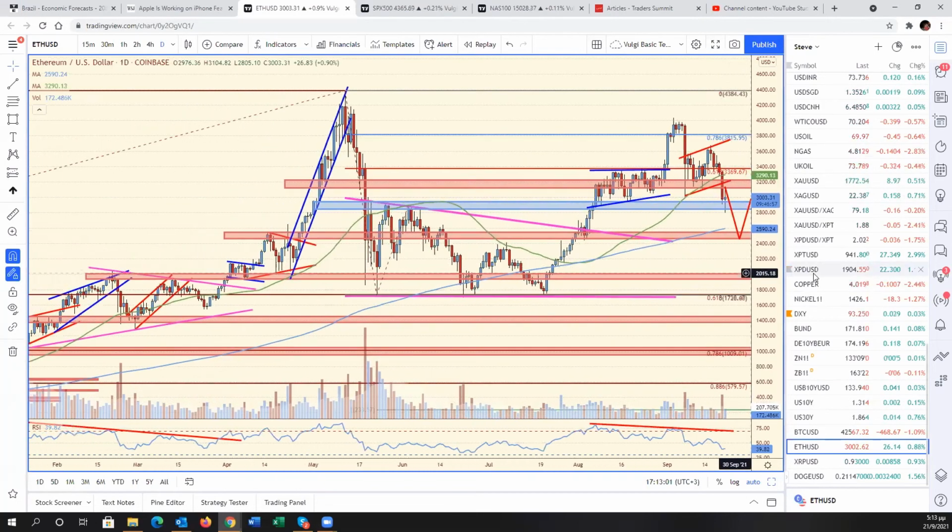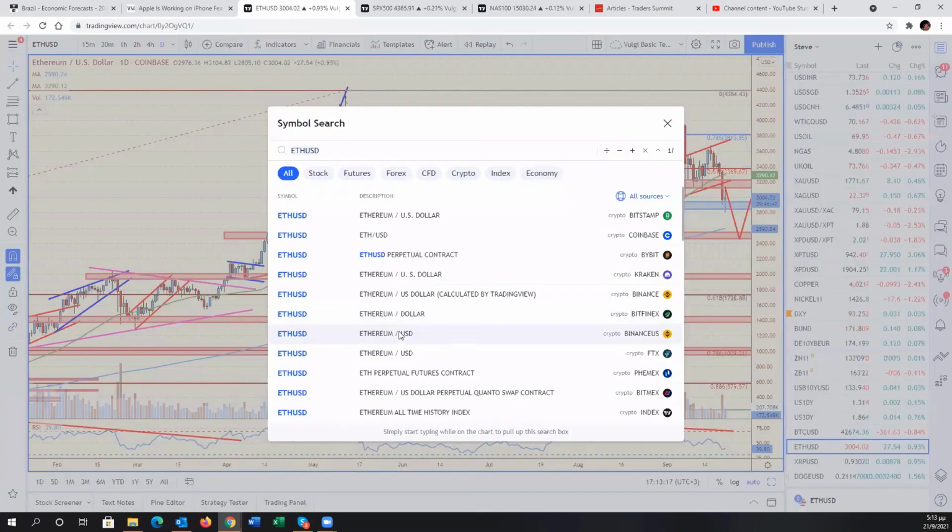So, speaking shorter term, I think you should first focus on these two levels having to do with Bitcoin and Ethereum. You are interested in the ETH Bitcoin ratio. Okay. Sure.